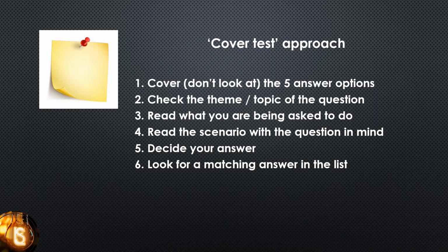The recommended approach to answer single best answer questions is called the cover test. This includes covering or not looking at the 5 options provided. Instead, first read the topic or the theme of the question at the top, then look at what you're being asked to do, i.e. the actual question at the end of the scenario presented. Then read the scenario bearing in mind the question. Decide on the answer you would give. Once you have decided, then look at the 5 options and choose the one that best matches your answer. This approach avoids you being distracted by the incorrect answers.